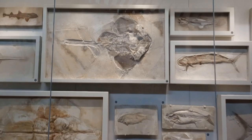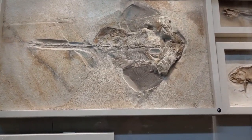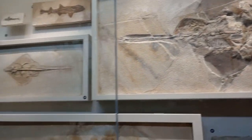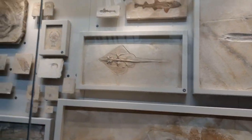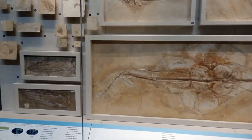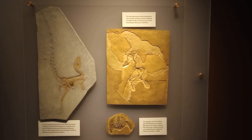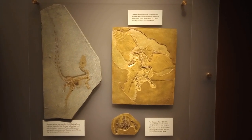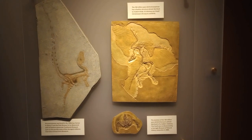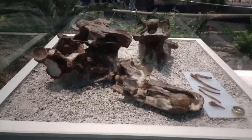I don't know why it took like three. Look at the detail. Four dinosaurs trying to eat those long necks. This, wow.